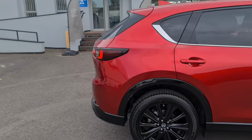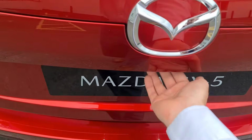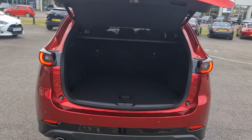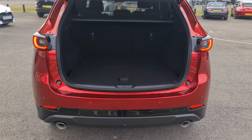Again, most models from the Sport upwards will feature the power tailgate. I need to be careful what I say here because some of the range don't have that anymore, so you need to be careful. Check with your dealer when you're buying it. They have removed some options from the current production schedule due to factory demands.